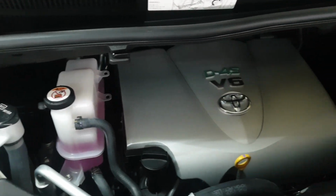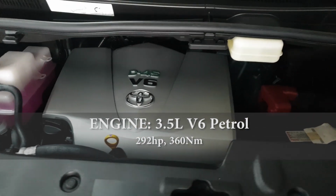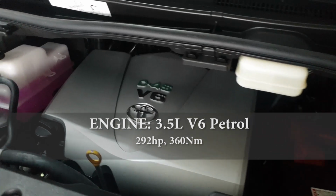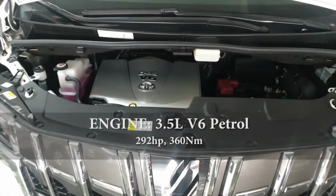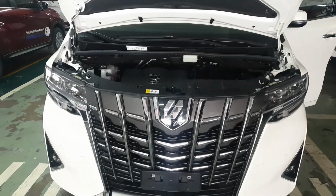The Alphard is powered by a 3.5-liter V6 coupled to a 6-speed automatic. It produces a very impressive 292 horsepower and 361 Newton meters of torque. It can do 0 to 100 kph in 8.3 seconds, and its top speed is 165 kph.